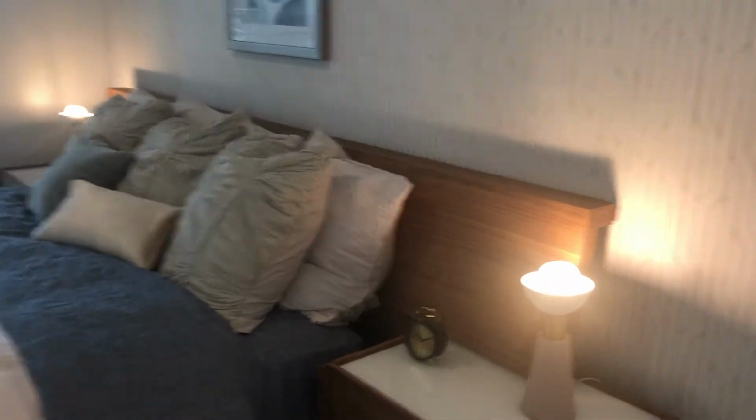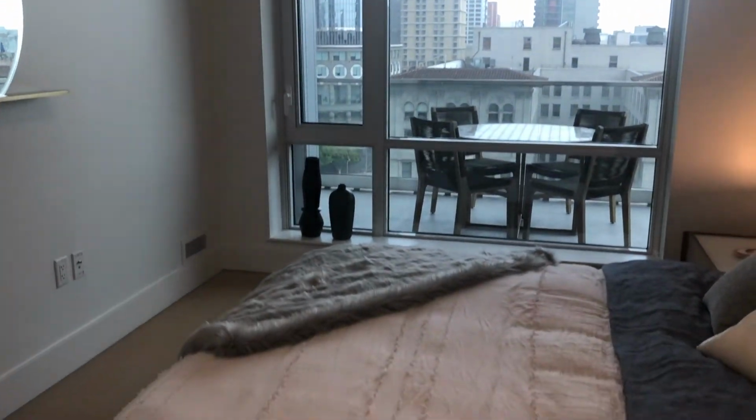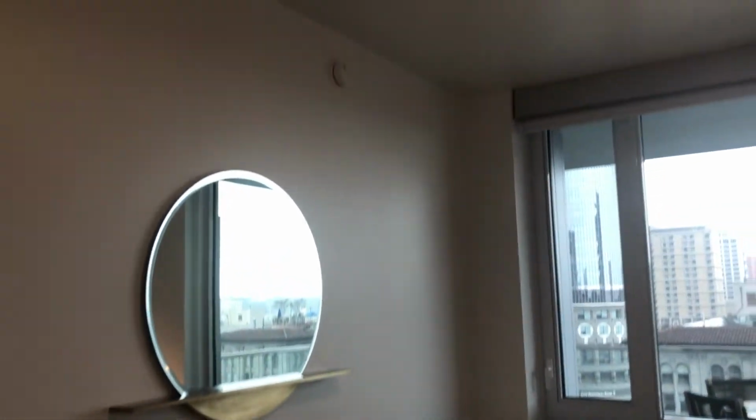As we walk back into the bedroom, I did want to mention that this apartment, unlike the others, came with blackout curtains installed in every window facing a room. We thought that was a nice touch. The only thing that we've seen better than that were powered curtains. So some apartments had a switch, and this apartment specifically had to do a manual pull.